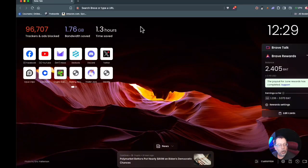So over here on the homepage, you're seeing quite a few things going on. And this is totally customizable. You can do a lot of different things on your home screen. I can change the background image. I can adjust cards. I can show rewards, and we'll talk about this in a minute. But over on this side, you can see I have Discord and Twitter and different websites punched up here, on my favorites right here on the home page.